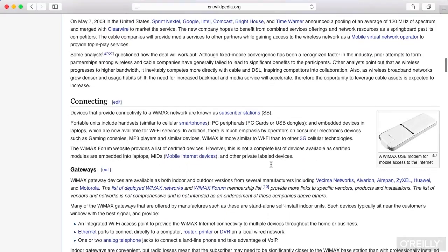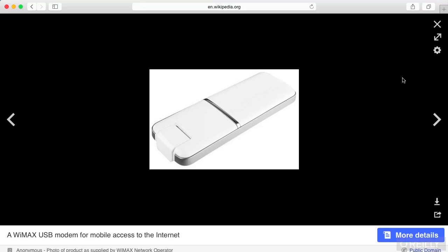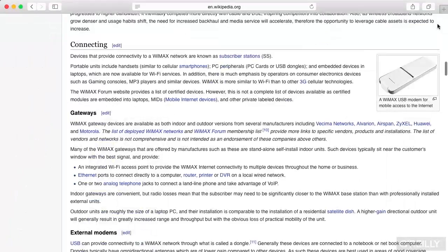Now, you can see here that there are some fairly large companies that are making use of these services or who have announced the possibility of offering these services. You can see Sprint, Nextel, Google, Intel, and so forth. You do need a different network adapter, and you can see one here. This is a USB modem that would be used to connect to WiMax services. And this is going to connect you to the WiMax services.